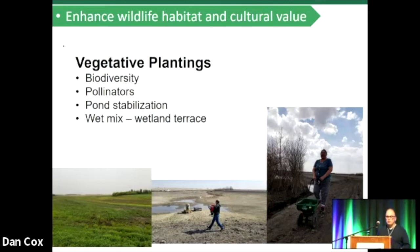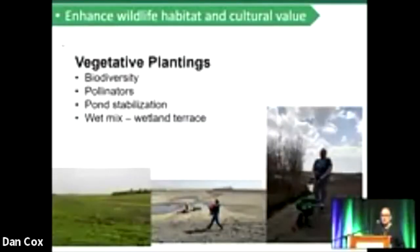One of the last components, and Melanie will probably touch base on this, is that with all the earthwork and construction that's gone on in this area, there's a lot of opportunity to enhance the dam, the backside of the dam and some of these areas with biodiversity and pollinator species. It also provides pond stabilization and a wetland terrace I mentioned. There's a wet mix that was seeded.